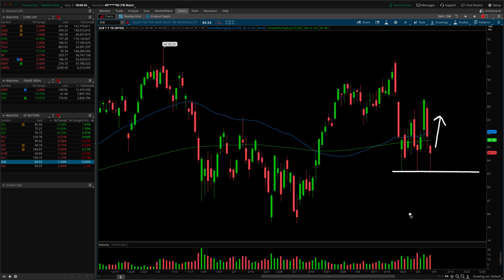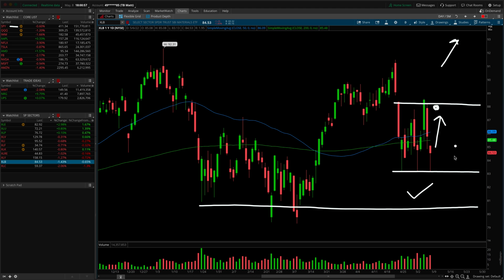But remember, what is the XLB, right? Materials. It's a tiny percentage of the S&P 500 makeup. So even if this does bounce up towards these 88 highs, top end of balance, it's not going to be a huge positive force for the S&P 500. So as long as this just remains nicely above 80, 50, 80 as a whole number, fine. Just more neutral for the marketplace. This is what we want to see here. We don't want to see it leading the charge, and we also don't want to see it breaking down. So I would say that this chart right here is perfectly fine and acceptable, kind of healthy for the S&P 500.